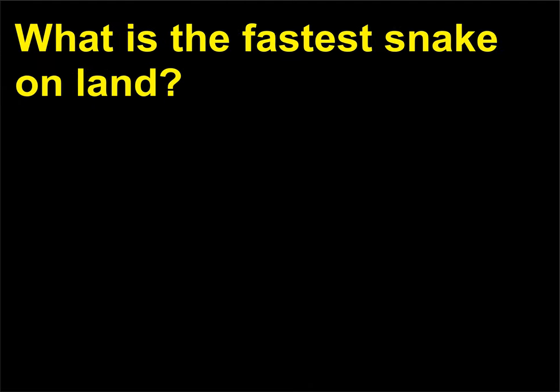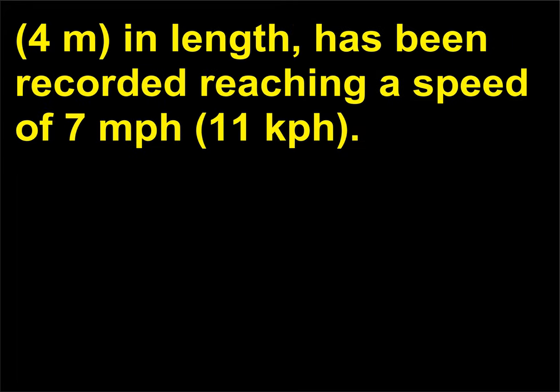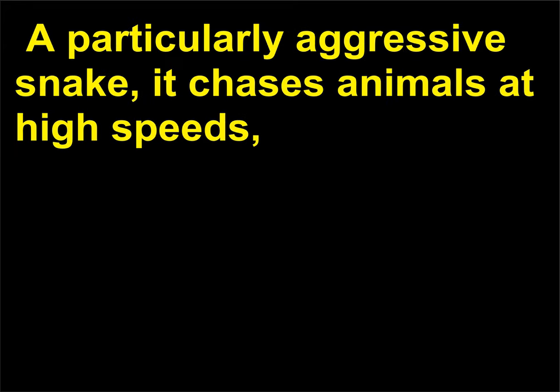What is the fastest snake on land? The black mamba, Dendroaspis polylepis, a deadly poisonous African snake that can grow up to 13 feet, 4 meters in length, has been recorded reaching a speed of 7 miles per hour, 11 kilometers per hour. A particularly aggressive snake, it chases animals at high speeds, holding the front of its body above the ground.